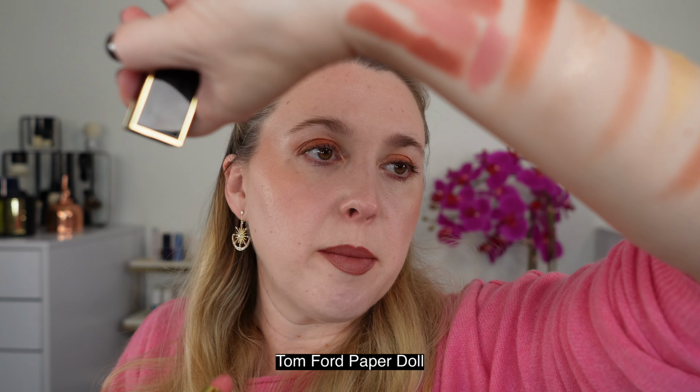So we're not going to do a ton of lipstick comparisons, but I did want to look at a few Tom Ford shades because I feel like some of them are pretty similar. This is 66 Paper Doll. I'm just going to put this right down here at the bottom. So that's Paper Doll, and you can see this is going to be cooler in tone, but it is fairly similar to the 309 Pale Mauve.